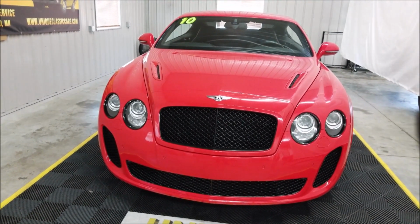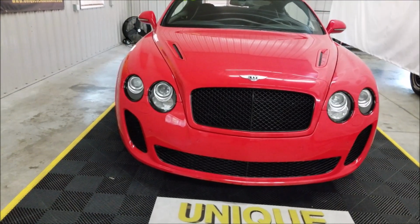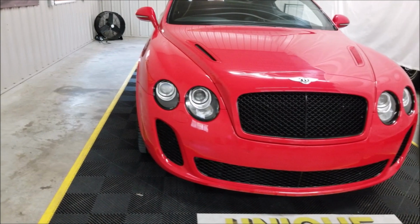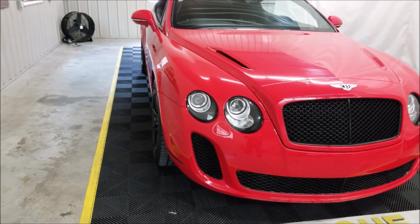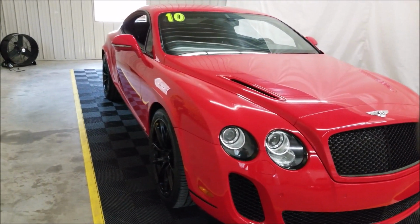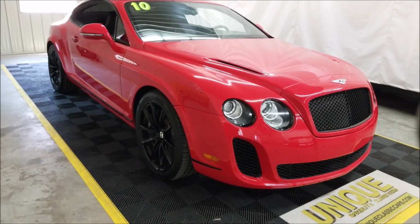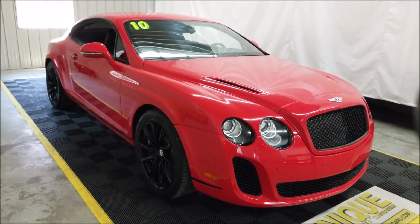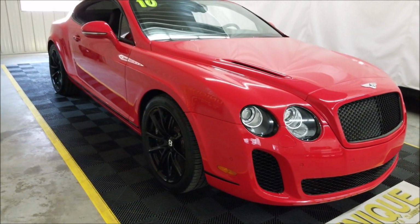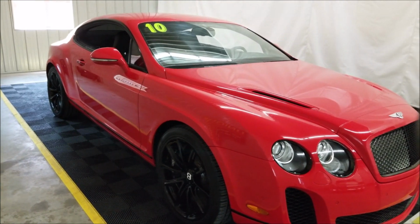This particular car has a 6-liter, twin turbocharged, dual overhead cam, W12 aluminum block and heads. This would be a true supercar. It's a 200 plus mile per hour car, 204 I believe was the top speed. Horsepower 620 some odd horse, 621 I believe it is.